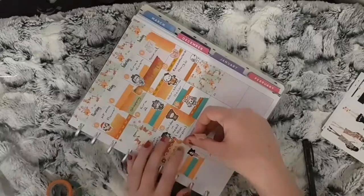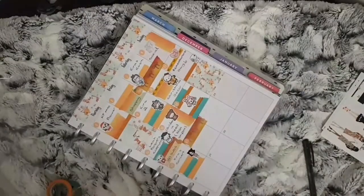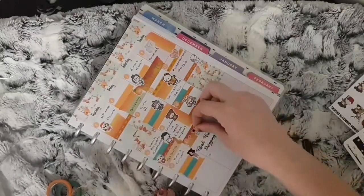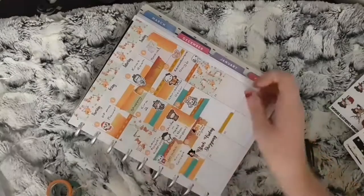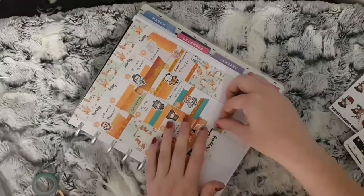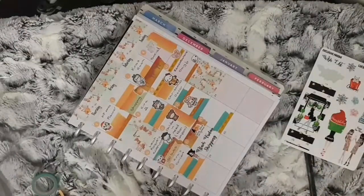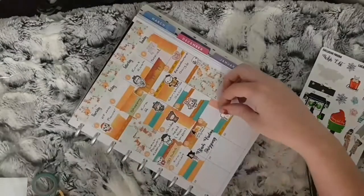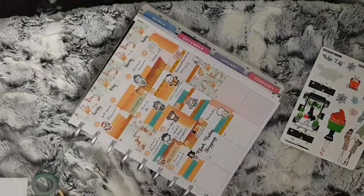For the 23rd, I placed the Simply Gilded washi at the top and a Black Friday shopping sticker, as well as this Hocus Pocus I'm Brokus sticker. I didn't have any money to spend on Black Friday, so I thought that sticker was just right. And then for the 24th, I used a YouTube emoji to mark that I had a YouTube day.